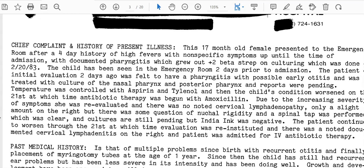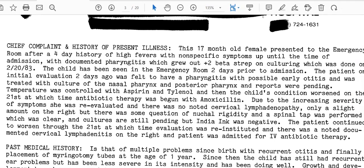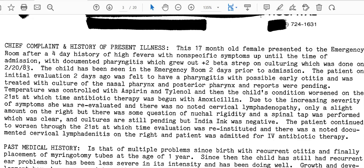The patient on initial, let me move this screen a little, make sure you guys can see that. The patient on initial evaluation 2 days ago was felt to have pharyngitis with possible early otitis and was treated with cultures of the nasopharynx and posterior pharynx, and reports were pending. Temp was controlled with aspirin and Tylenol, and the child's condition worsened on the 21st, at which time they started antibiotics with amoxicillin. Due to the increasing severity of the symptoms, she was reevaluated, and there was no noted cervical lymphadenopathy, only a slight amount on the right, but there was some question of nuchal rigidity, and a spinal tap was performed, which was clear, and cultures are still pending, but India ink was negative.